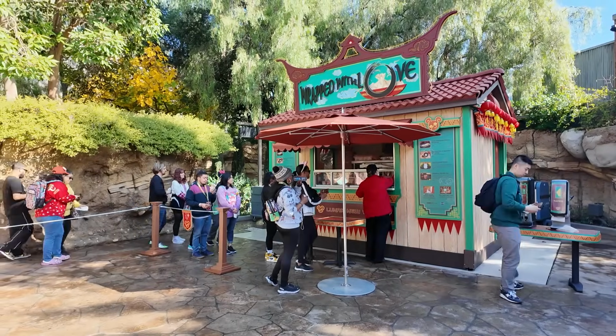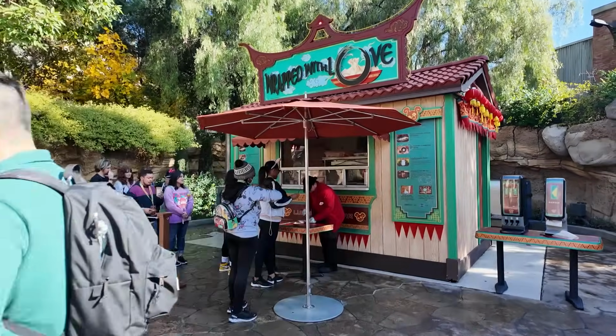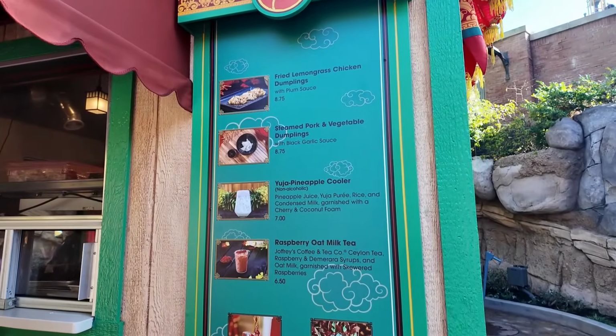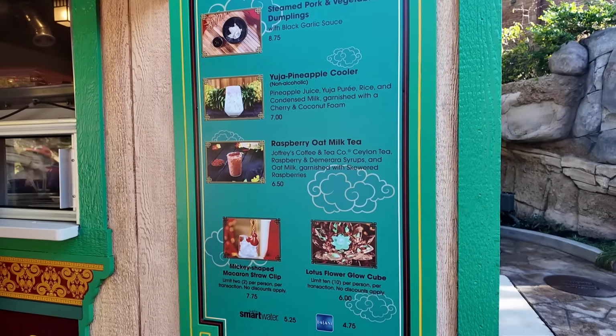So I was glad that she cut it apart because then we could see it and taste it. Well, we were eating that over here by the Wrapped with Love booth, so I figured I'd hop in this line next, but I wanted to show you guys a little bit of the menu. So they had fried lemongrass chicken dumplings with a plum sauce. They have steamed pork and vegetable dumplings, a yuja pineapple cooler, and then a raspberry oat milk tea.